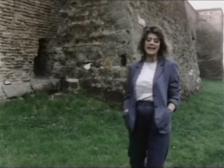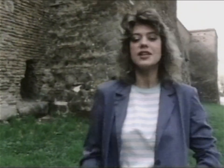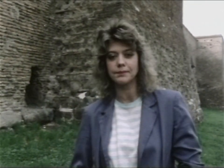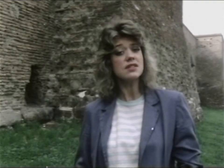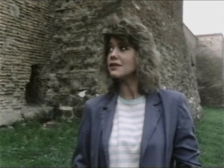Salve. Last week, we learnt how good the Romans were at fighting, but perhaps they were even better at building things. The legions came and went, but the buildings seemed to go on standing forever. Take these city walls, for instance. Well, they look as good as new, don't they? Strong enough to keep out any attacker.